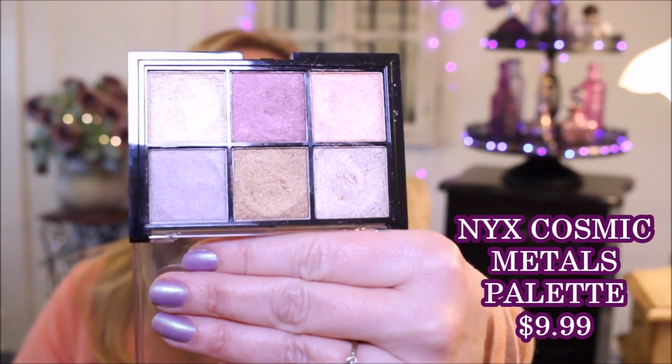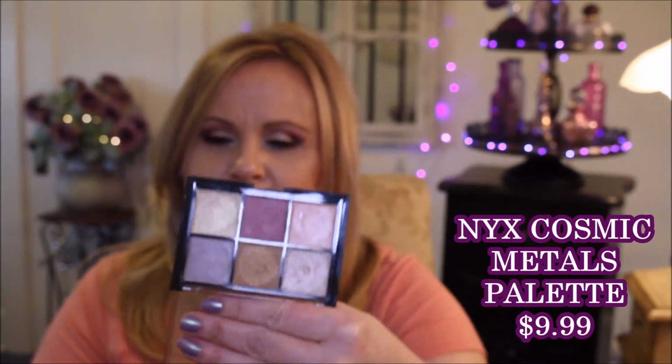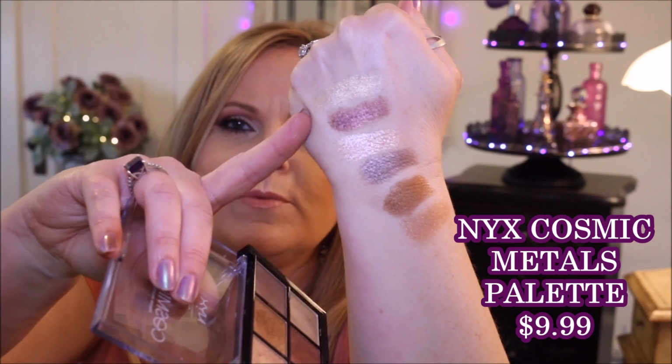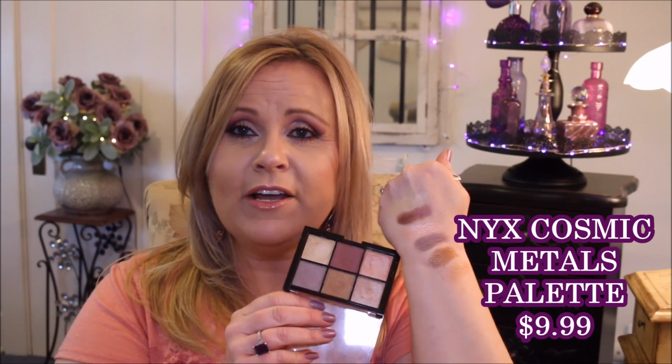Next up is this little Cosmic Metals palette that I got from NYX. I love this palette, you guys. It has some of the prettiest shimmer colors in it, metallic colors in it. And I have them all swatched for you right here on my arm. And then there's a light one up here. I don't know, but I think that this is such a beautiful, beautiful palette. I am absolutely in love with these colors. I have played with them like crazy.